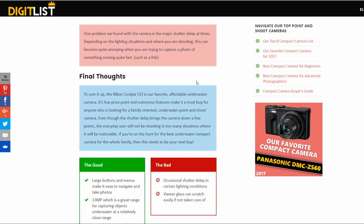One problem we did find is that it's got major shutter delay at times, and many reviews back this up. Depending on the lighting situations or where you're shooting, this really can become quite annoying, especially underwater when some of your scenes are going to be a little bit darker. If you're underwater on an overcast day, snorkeling, and trying to capture quick-moving objects such as fish, it may struggle, depending on the exact lighting conditions, to get those shots.